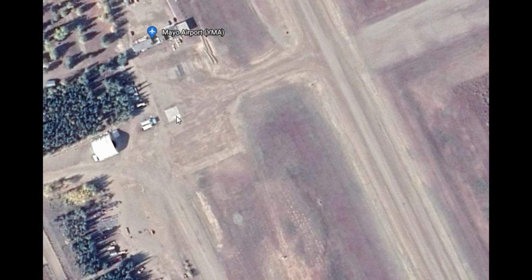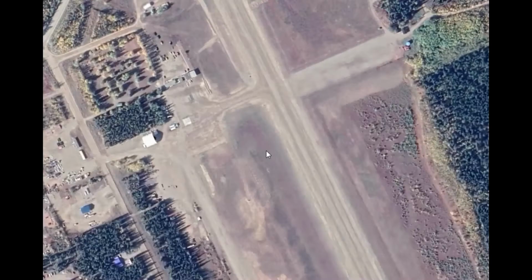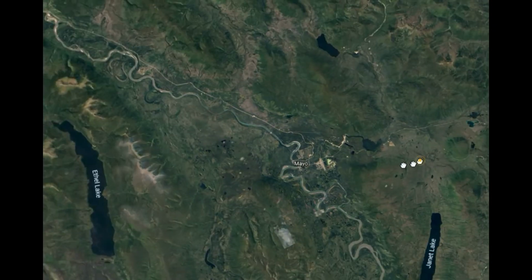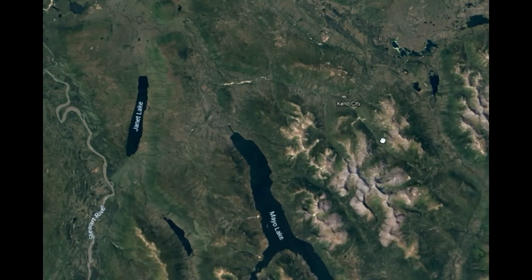I think Summit showed up there with their Skyvan, and I think a few other companies were hauling stuff around there that summer. So yeah, I'd fill up out of there, then I'd blast off and head in this direction, kind of a northeasterly direction. Janet Lake, Mayo Lake, Kino City.